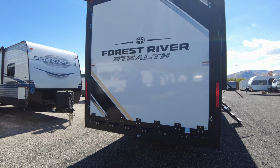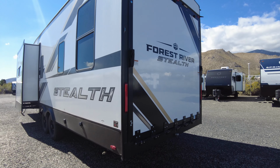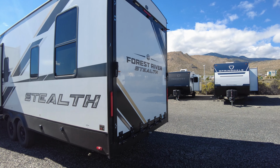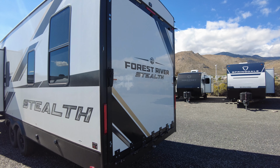Now the ramp on this is rated at 3,000 pounds. So pretty much anything that you want to put inside the coach, it's going to have full capability of doing that. Now the ramp itself is spring assisted. So one person could easily put the ramp up and down, no problem.